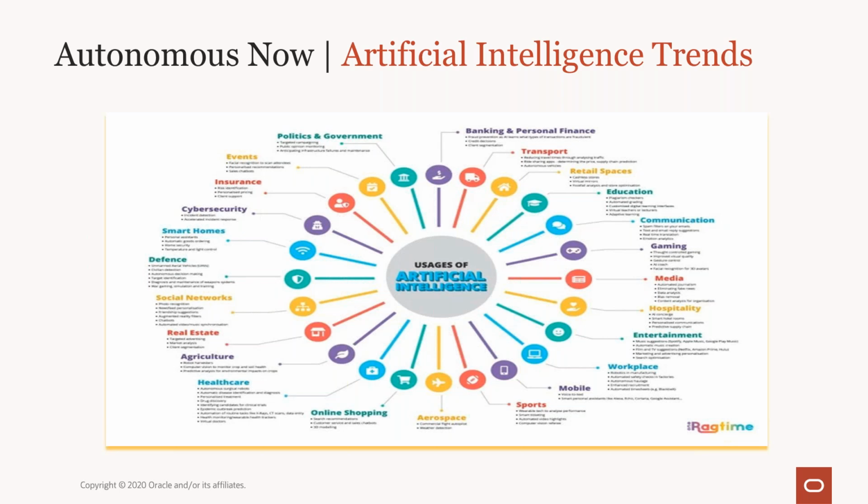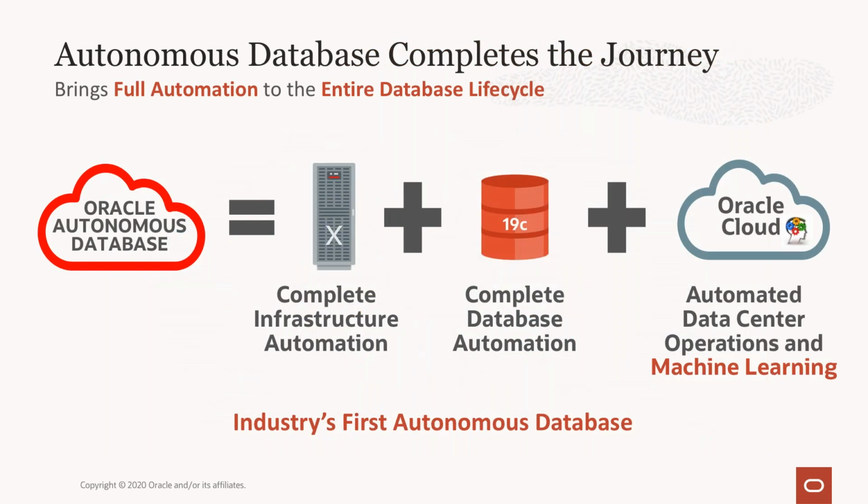Now when you combine these three things together, you get Oracle Autonomous Database. Oracle Autonomous Database is a culmination of complete infrastructure automation, complete database automation, and really smart machine learning solutions to automate our data center operations. So the Oracle Autonomous Database is the industry's first autonomous database, and now I'd like to give you a little bit of background on it.